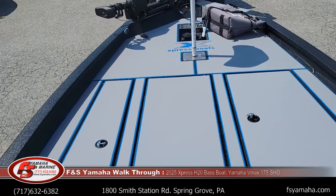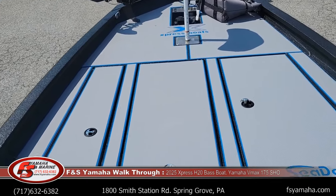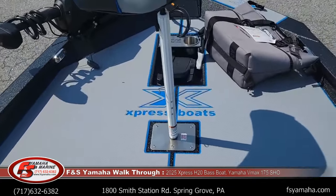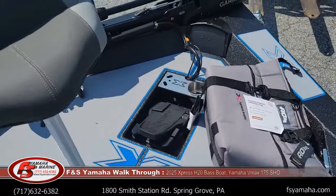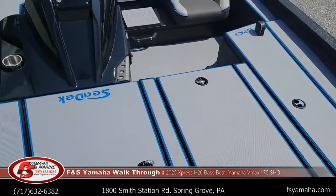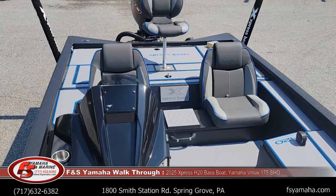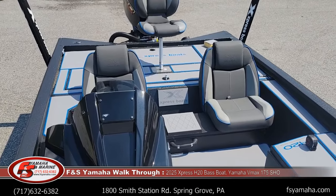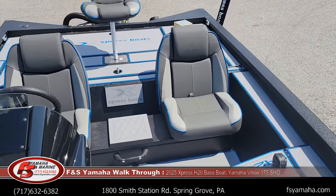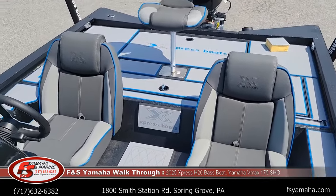Another common question that I get with the boats is, how do I do a build-a-boat? Well, Xpress doesn't have a build-a-boat on their website, but what I do is I make up info sheets, and the info sheets list all of standard items, packages, and options, and I'd be glad to send that to you. Usually people will email me or call me, and I'll email that to you, and then we'll talk about it, because it's a little confusing. It's a lot of different scenarios and ways to go, but feel free to hit me up and I'd be glad to explain and send that to you as well.